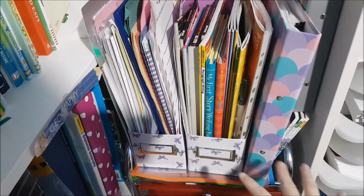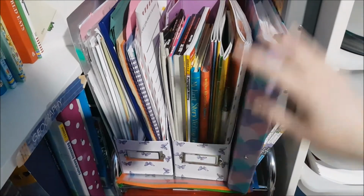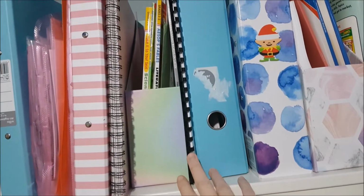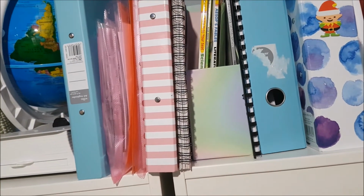Another thing I really like are these little cardboard folders. This one's just got all different types of paper in, this one's got resources in, and they're so handy to store teacher guides, so they're close at hand for when you need them.